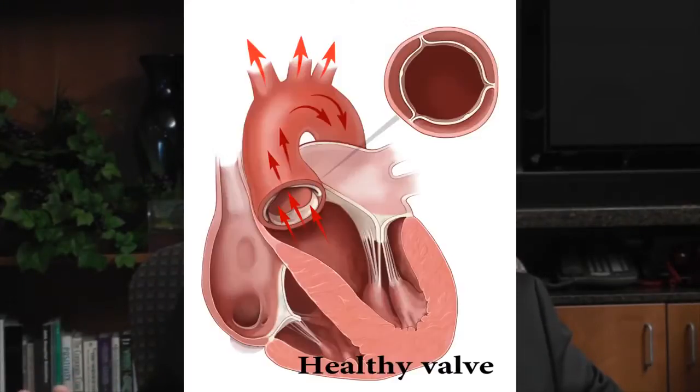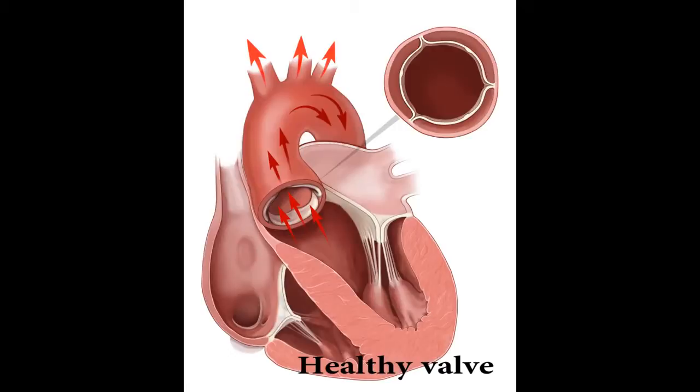So just to give you some basic data about this aortic valve. The aortic valve basically is the gate between the main chamber of the heart, which is the left ventricle, and the aorta, which is the main highway. When the heart fills up with blood, this gate needs to open completely so the blood is ejected into the aorta, and from there it reaches every cell in the body.